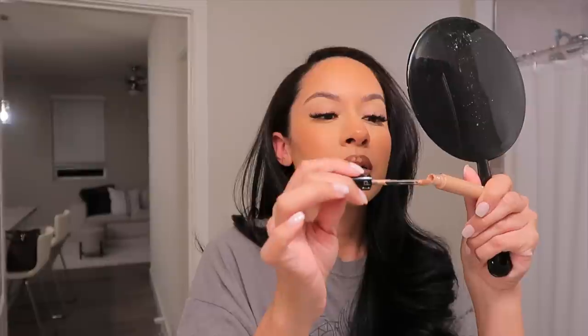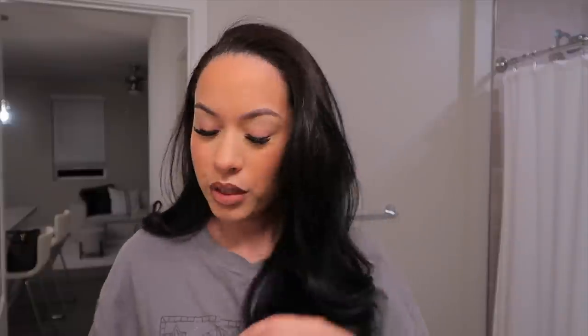I used to be so scared of these light lip colors, but if you use the right lip liners, it'll look nice. And then you can always add a gloss, and with a light color like that, it really makes it pop. So that is my makeup for tonight. I feel like I look good. I feel good.